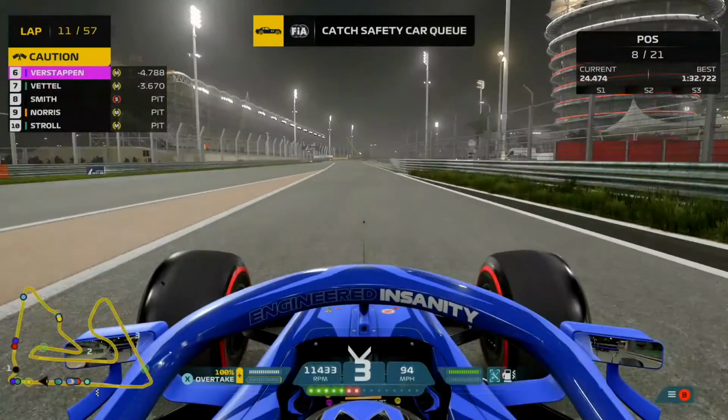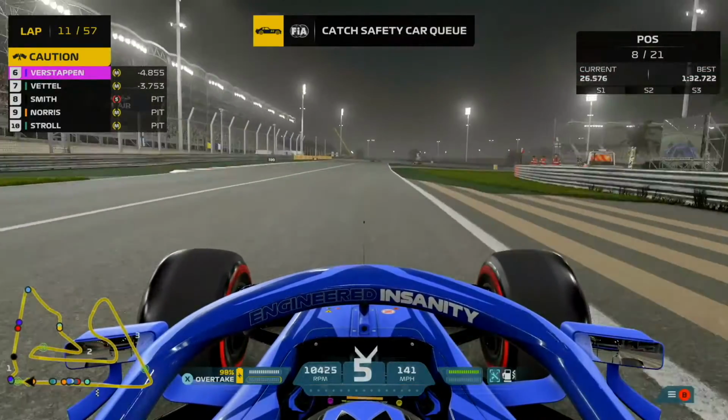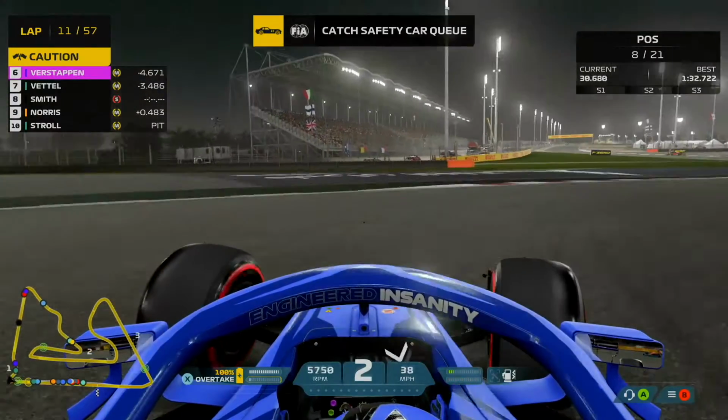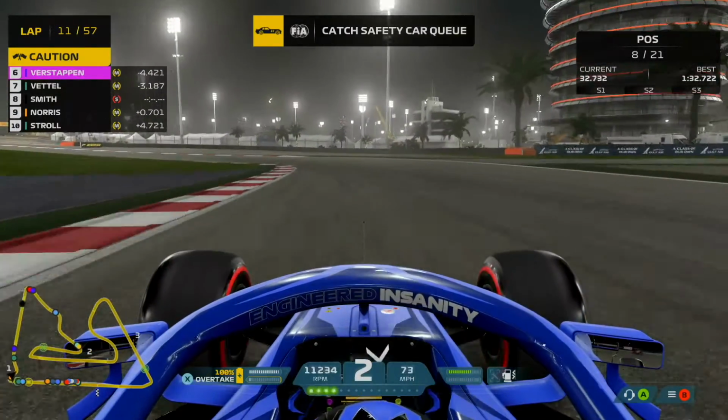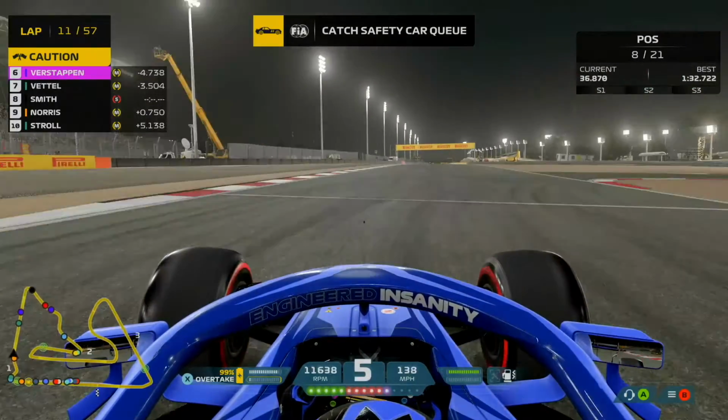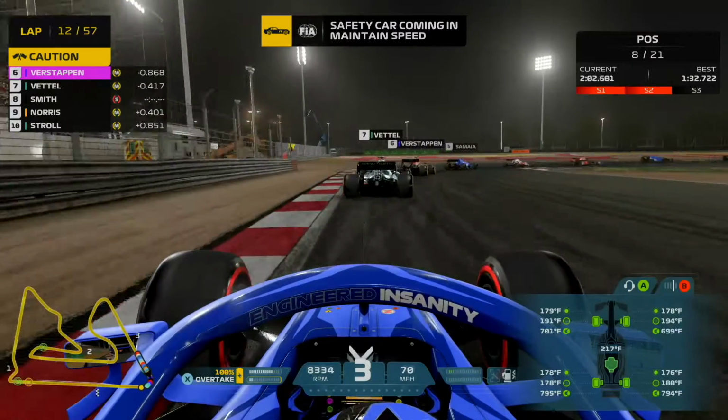Okay, stay clear of the white line on the exit. Alright, so it looks like we actually got one position out of that. I believe we were in P9 before that. So, seemed like we got a good pit stop there under the safety car.